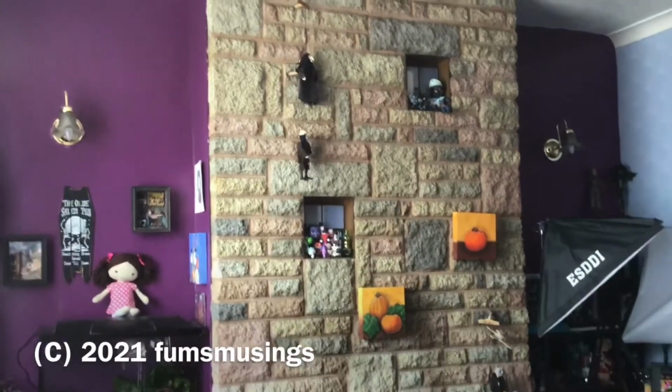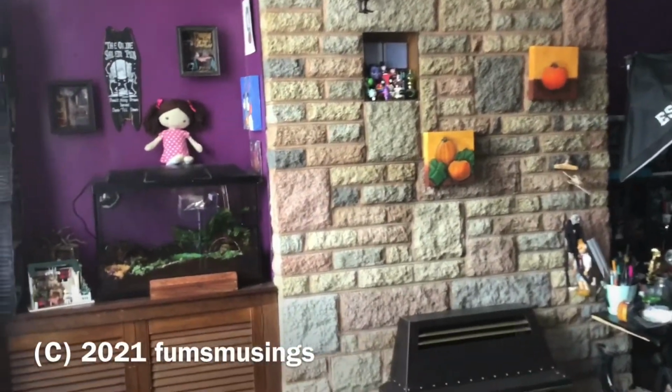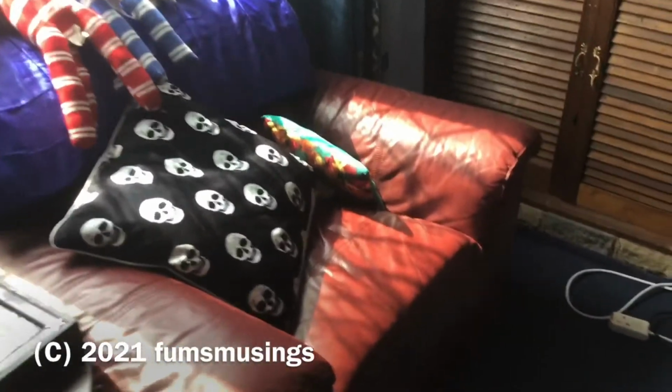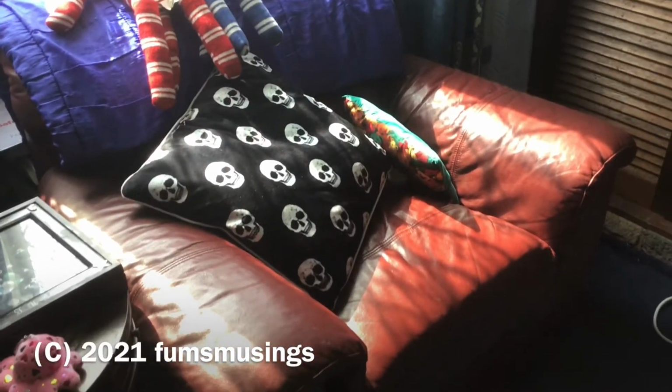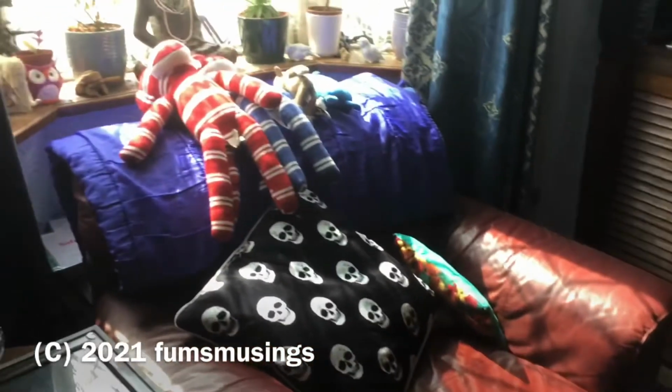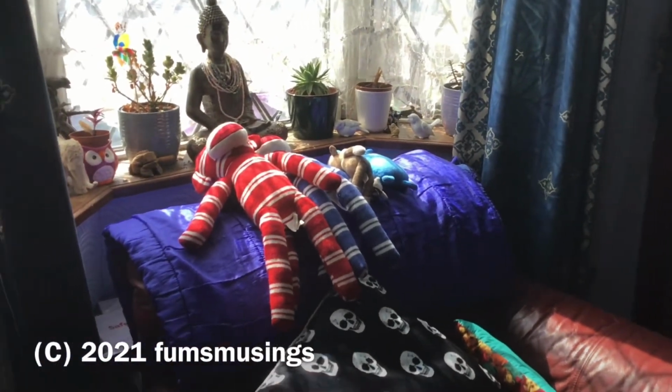On the fireplace chimney breast, there's my 2 antique puppets, and in each alcove is lots of little trinkets and things. This is my armchair that I have in the studio, and it's got my skull cushion on, and I've got my sock monkeys on the back because I like having them sitting on my chair when I'm not using it.